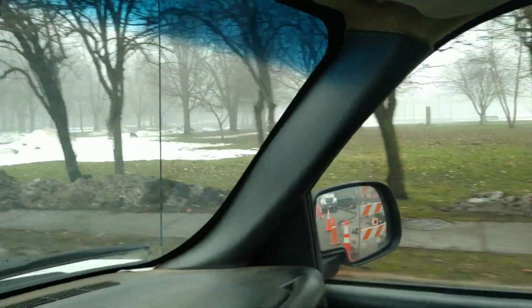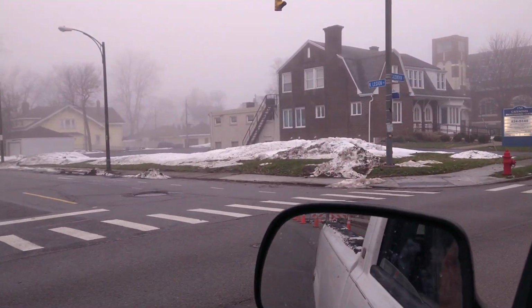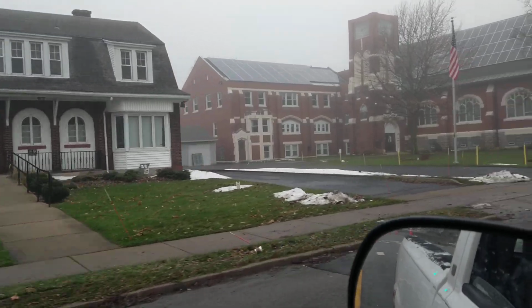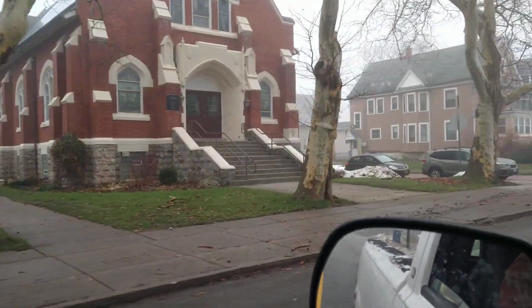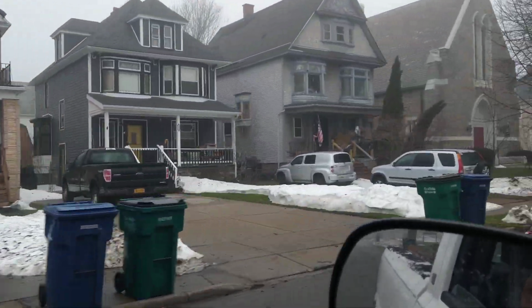But you can see some of the snow over here. This is a park. And anywhere that there was snow that was actually stacked or shoveled, snow plowed, it's still there. So it's pretty interesting. It continues to melt.